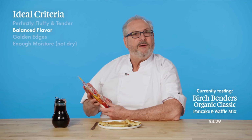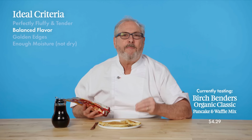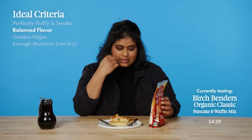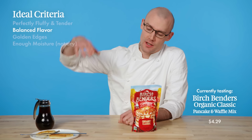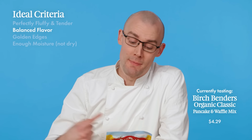Birch Benders. It's a cute name. Organic tapioca flour. Okay, the tapioca starch is making it very stretchy and very gluey. Tapioca has this sort of elasticity. It's hard to use, I would say. When you let the batter sit too long, the tapioca falls to the bottom. So this is something that you constantly need to mix.